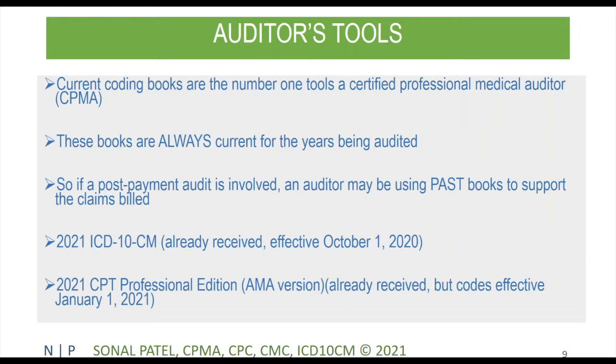Now, auditor's tools. I am a CPMA, so I have tools and tools and tools for days. The current coding books are the number one tools, in my opinion. My books are my go-to. They're my everything. And of course, we have to maintain compliance. We hold that credential dearly. So we also have to maintain compliance and go ahead and buy current 2021 coding books.